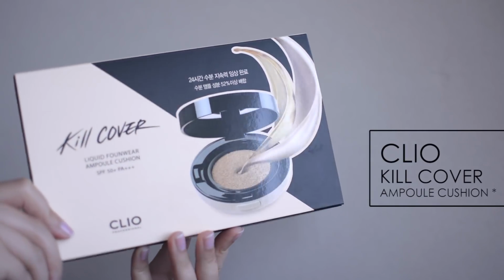So first thing I have here is from the brand CLIO Professional. This is their Kill Cover Liquid Founwear Ampule Cushion. So this is a cushion foundation. CLIO has this whole base range called Kill Cover, supposed to be super high coverage and just like amazing. Apparently they've got concealer, they've got a cushion foundation that I have here, as well as a liquid foundation that comes with a pump, things like that. So here it comes as a set like so.